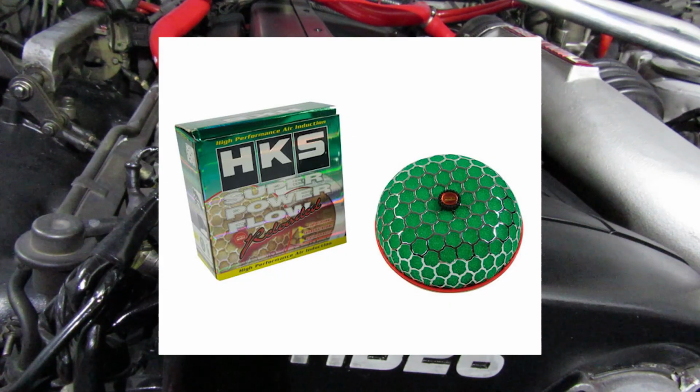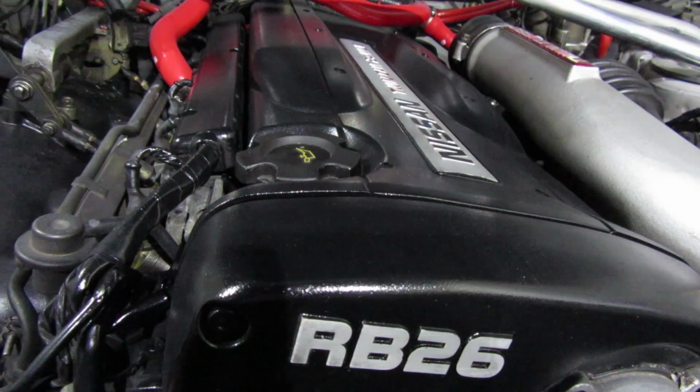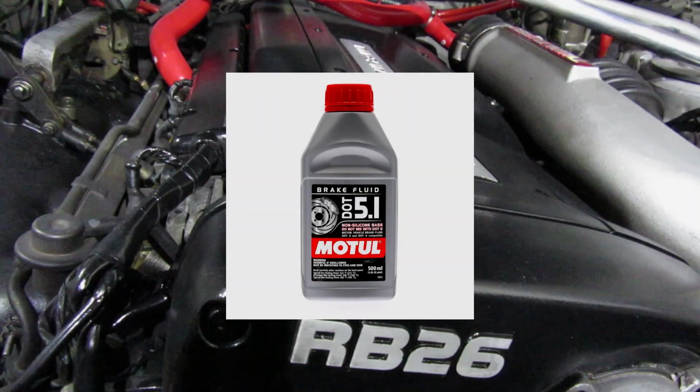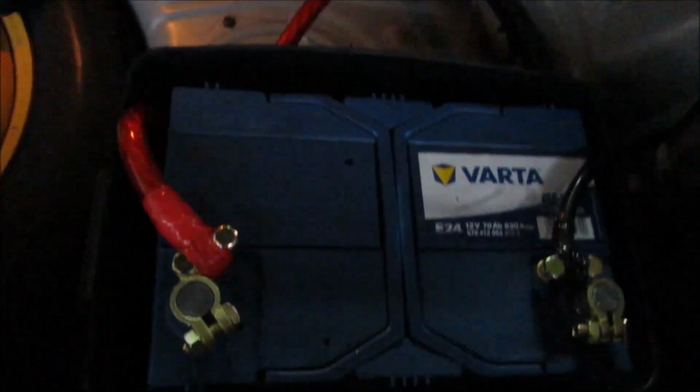I've done HKS Super Power Flow filters. I've replaced those once. I've done my diff and I've done my gearbox oil. I've skimmed the brakes, I've replaced my brake pads with EBC Greenstuff. I've done my brake fluid change, I've replaced my battery with a Varta unit. That has lasted me a very long time. That's lasted me just over 3 years.